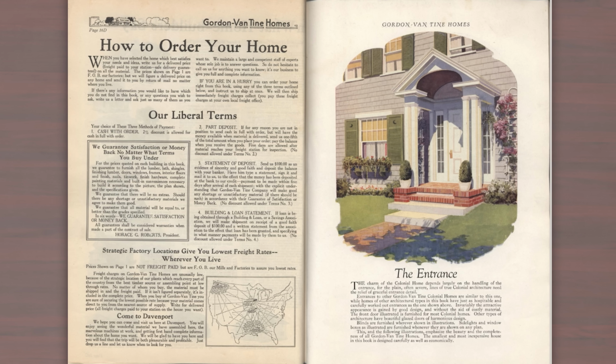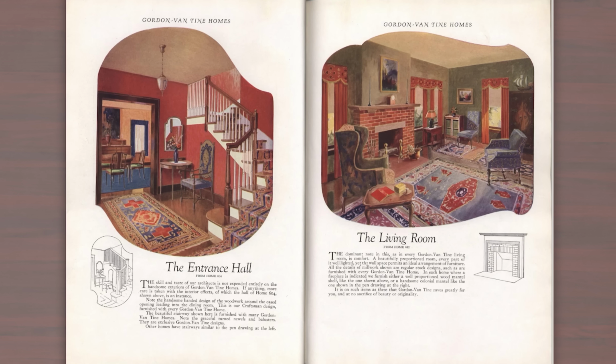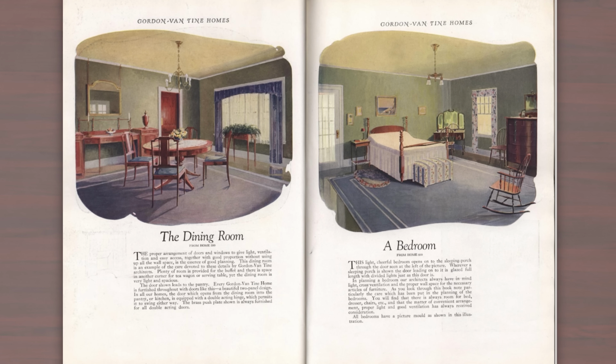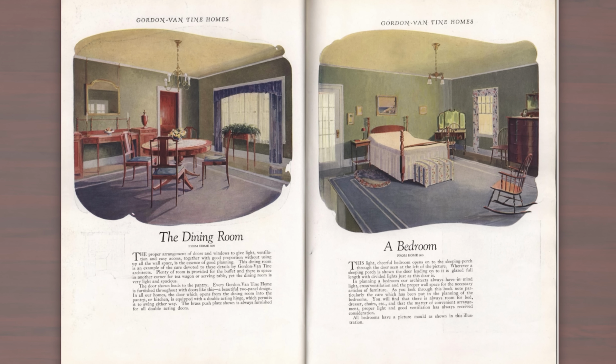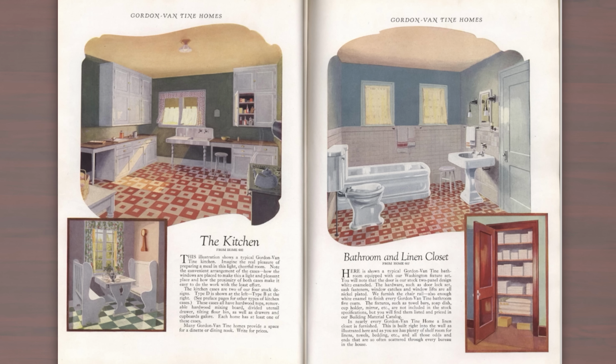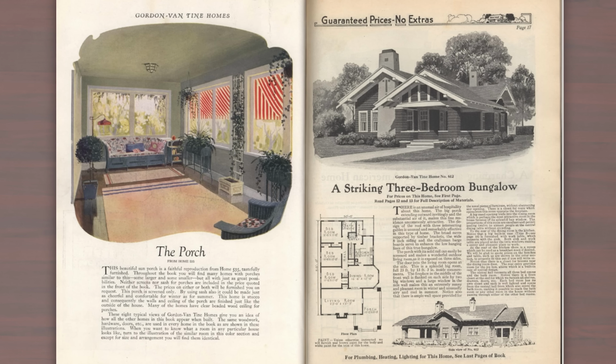By the end of the Roaring '20s, the company was thriving with a vast portfolio of designs, a national customer base, and a reputation for quality. It's estimated that during its lifetime, Gordon Van Tine sold around 54,000 houses under its own name and supplied materials for another 20,000 sold by Montgomery Ward.